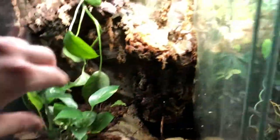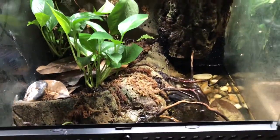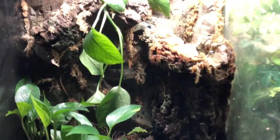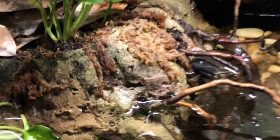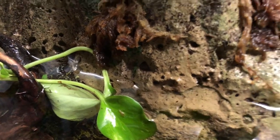Over here is another 18 by 18 by 24. This houses our mossy tree frogs. This is my paludarium. But these guys are somewhere. There's one. Can't really get a good shot of them. I have no idea where the other one is.